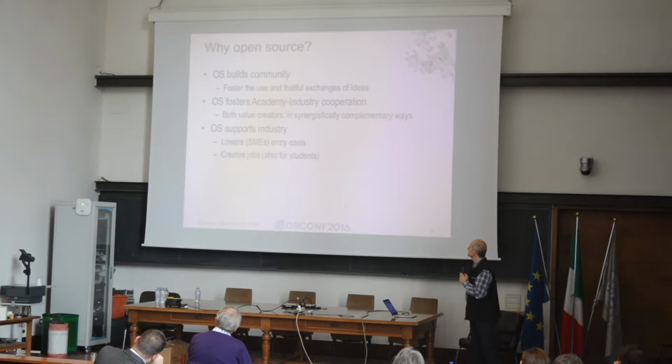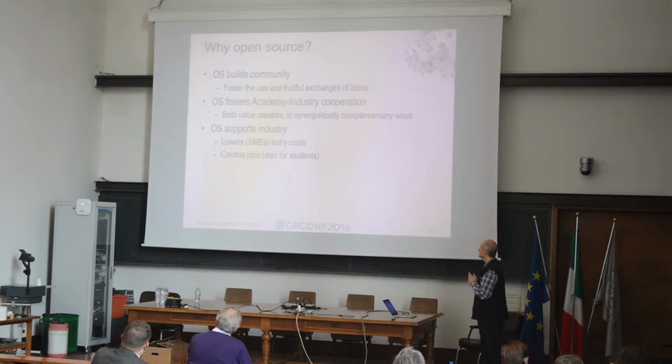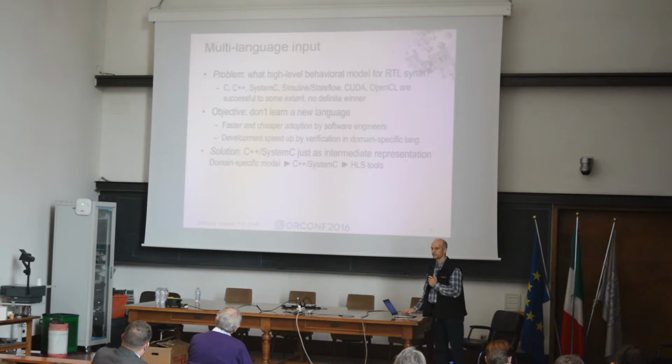Why open source in this framework? Of course, we all know about these bullets: because it builds community, because it fosters cooperation between academia and industry, and hopefully a quick adoption of interesting results. And also because open source supports industry by lowering the entry barriers, especially for SMEs, and may create jobs, including for students.